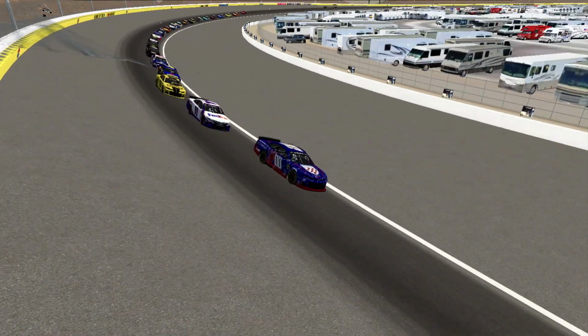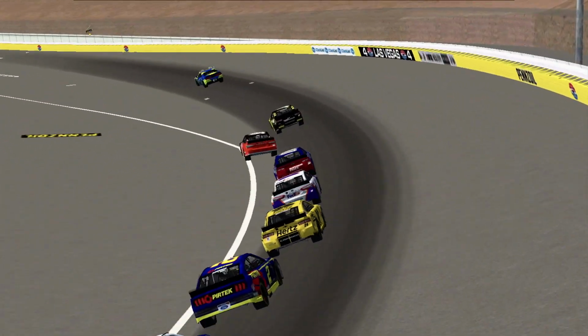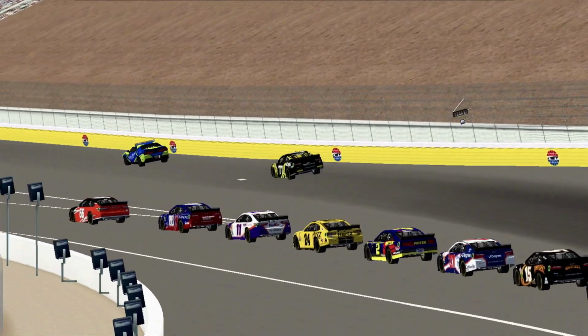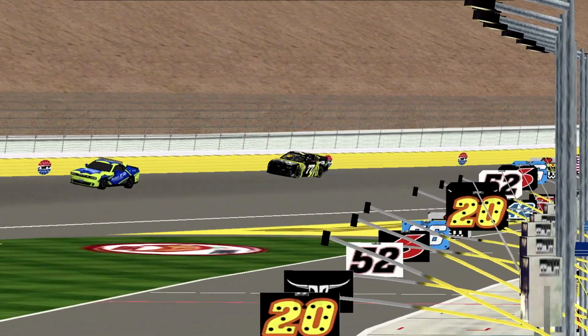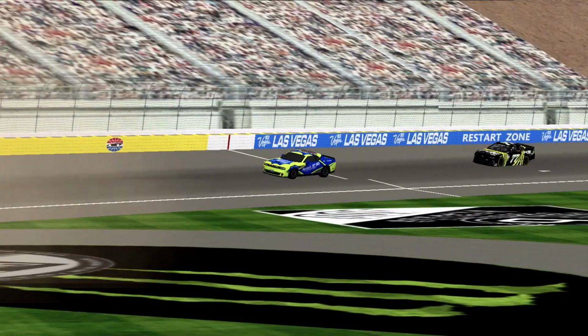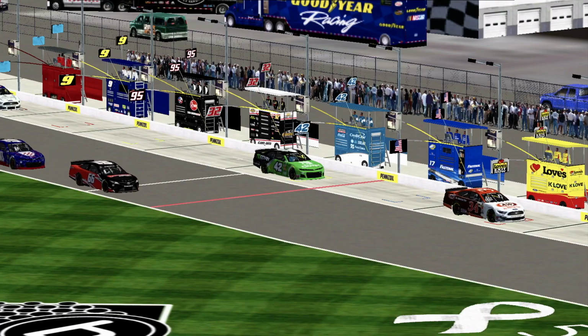Now will we see some drivers come in early on in the race? We'll see. Pretty much everyone comes in. Barreto's going to stay out here. He's probably going to hope for another caution. Everyone else is going to short pit here. Oh, what the heck is the 51 doing? He's on the grass.